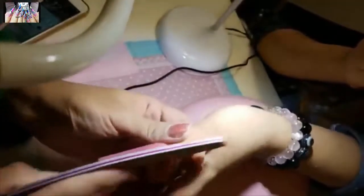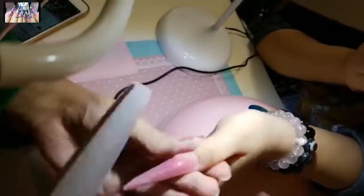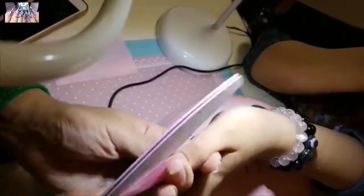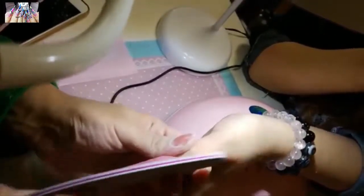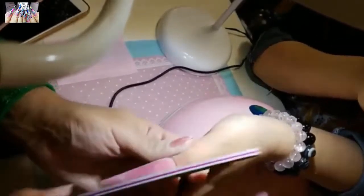So I'm using a 100 grit file right now to really get that sidewall razor sharp and really thin. That way I can go in with the magic wand bit and really get this nail nice and dope.